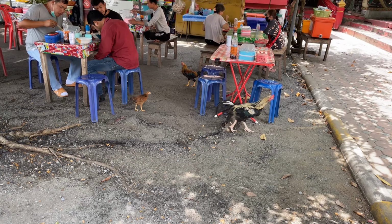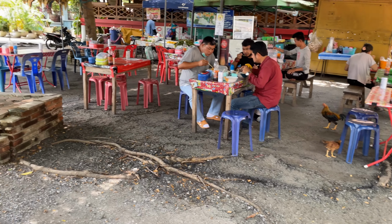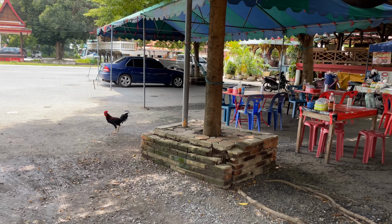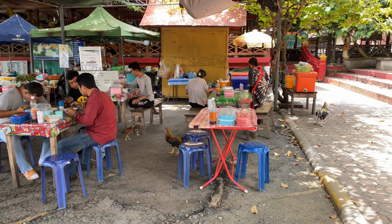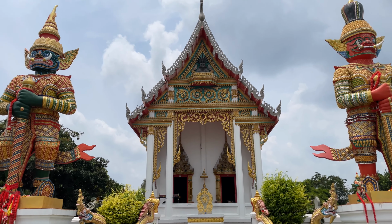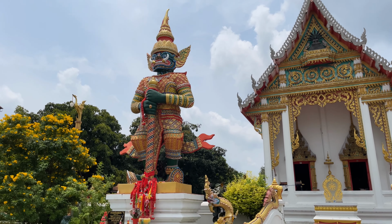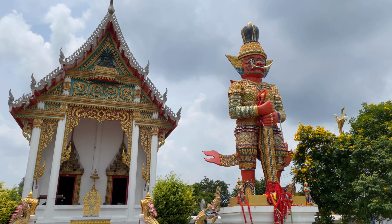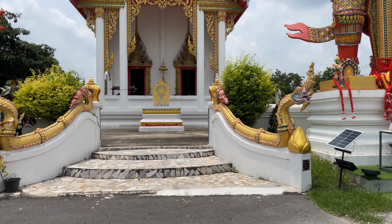So right here in the front of the temple, they have a little noodle shop, and people are eating chicken noodles and stuff. And you see you got chickens just running around on the hoof all around. So people are eating, and you just got chickens running around your feet, trying to grab the little scraps of food. So this is the new Ordination Hall. And you can see it has the massive giants right here guarding the entrance. Has two of them, and then it has the Naga on the rail.